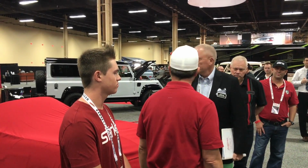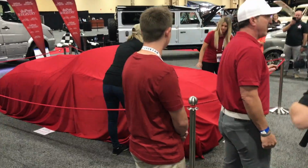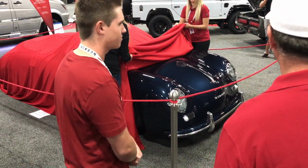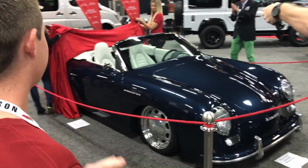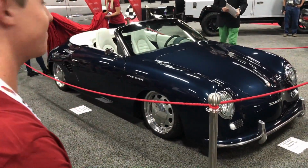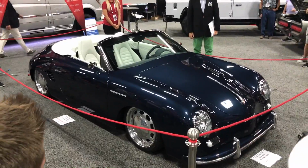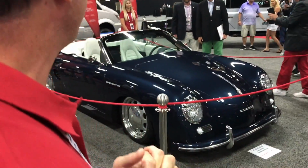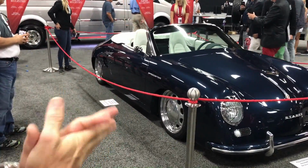So without further ado, ladies, I'd like to pull the cover back. This car is not a replica, it's a revolution. There it is, guys. This car's been 14 months in the making. It took us 9 months to do the build. I've got an extraordinary team of craftsmen and fabrication experts who built this car, and we're super, super proud of it. I hope you guys enjoy it. Please check it out.